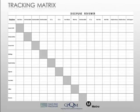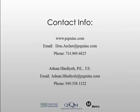The interdiscipline review process will be tracked by the quality manager on a tracking matrix that will note when the discipline managers have reviewed the applicable discipline drawings. This has been a video presentation for the Crenshaw-LAX Transit Corridor covering the interdiscipline review process for the final preliminary engineering for the Crenshaw and Harbor segments.